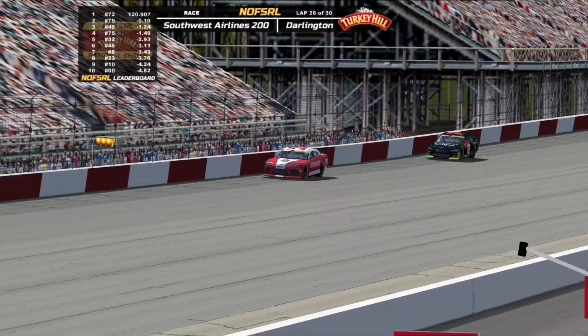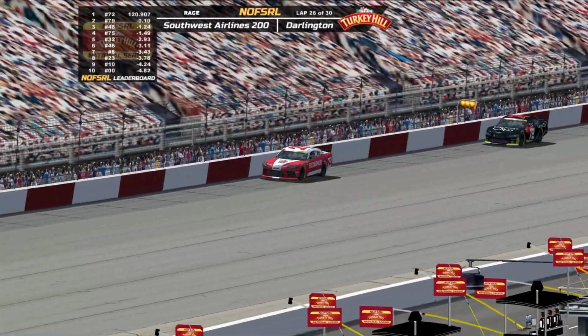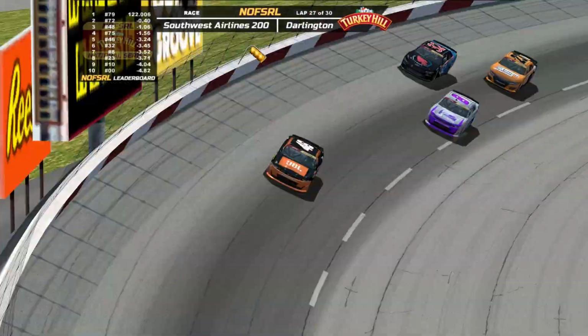It has been a very competitive race. 26 laps and 7 different leaders. I know I said it was going to be one of the shortest races of the season, but I didn't expect all these lead changes in a race this short. Going to be interesting to see how it all goes down, though.